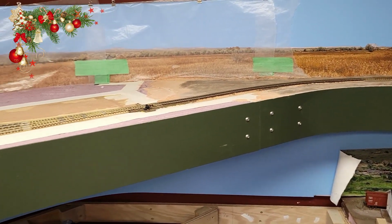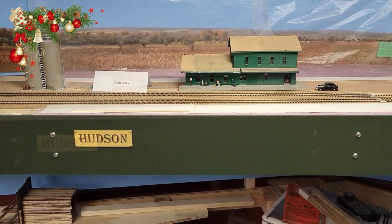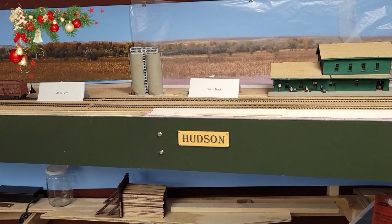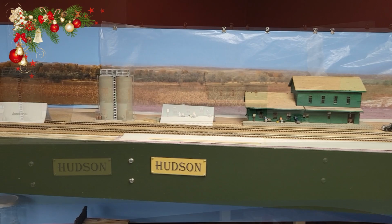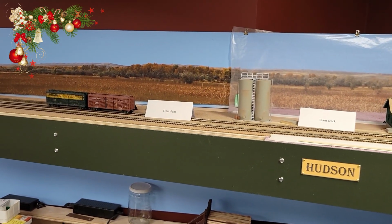And then we get into Hudson. Now that's a temporary station. Hudson had a single story station. I've got a couple of pictures of it, and that's all I've ever been able to find anywhere. I'll be scratch building that station. And then there were stock pens, quite a large number of stock pens in Hudson.